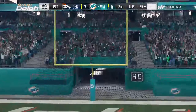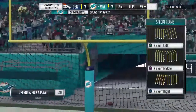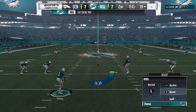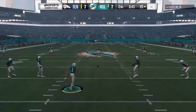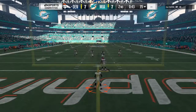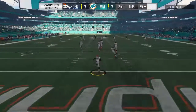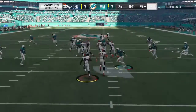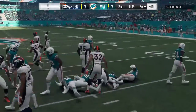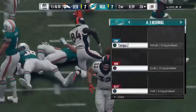It's good, and we're all tied at 7 apiece. So we're right back where we started, all even as the kick's away. That's fielded in the end zone. And he'll get it up to about the 26-yard line just across the 25.